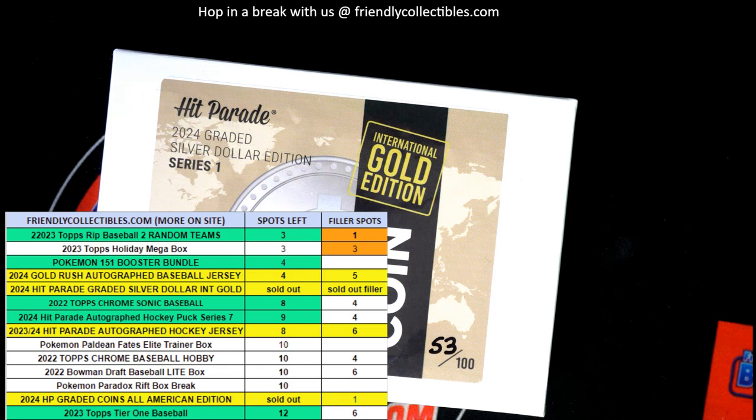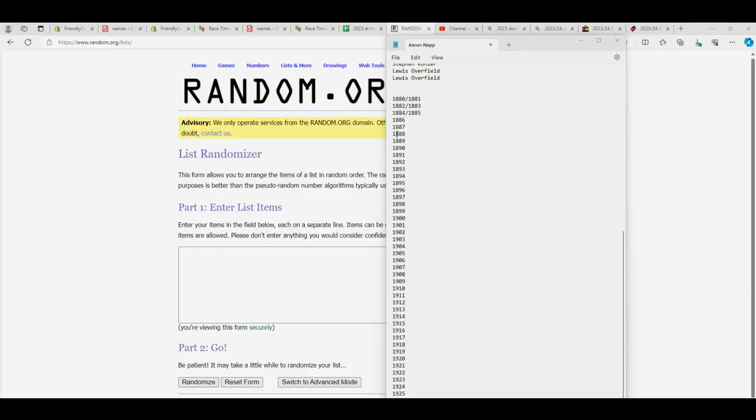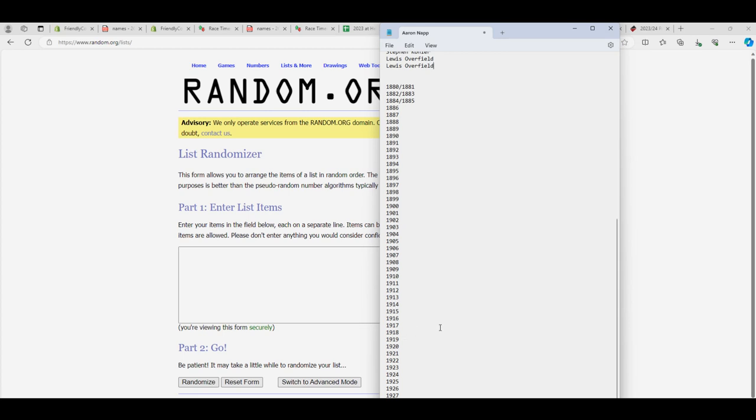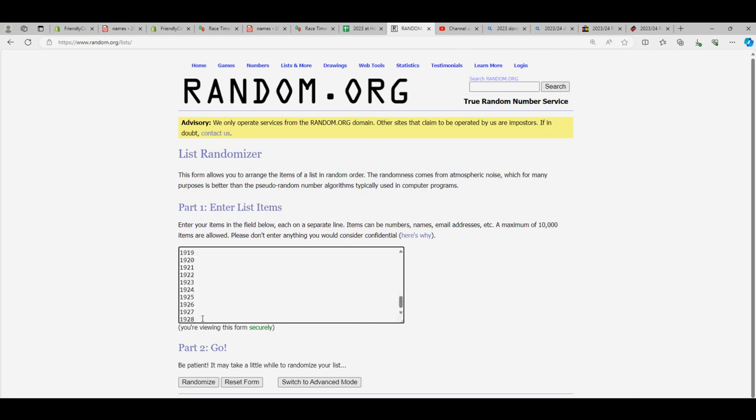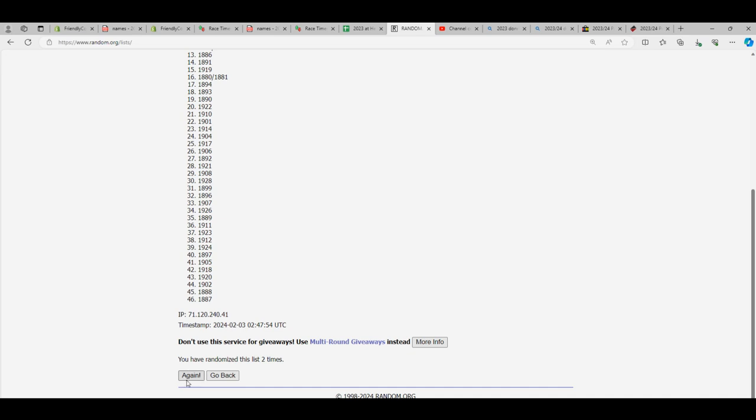All right, so here we go. So we got this going on right here. And at the bottom here, we have 1928 all the way up to 1880. So we're going to go here seven times. So we're going to random these dates.